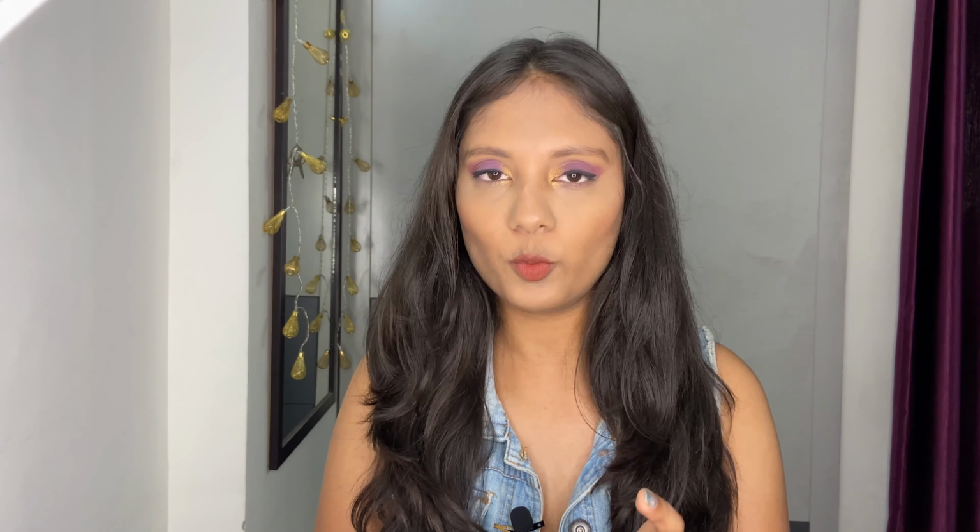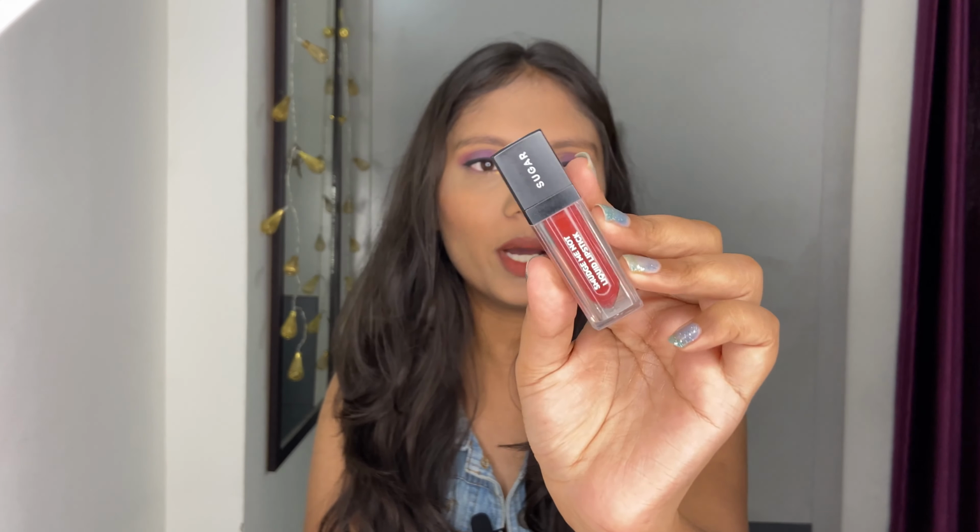I've got a lipstick. This is one of my most favorite, and just for rupees 400. This is the Sugar Smudge Me Not Liquid lipstick, and it is in the shade 01. You have seen me wearing this a lot of times if you have been following me. It's completely smudge proof and transfer proof. It's a liquid matte lipstick, so if you're into liquid matte lipsticks and you want something very long lasting, this is something you should definitely try.